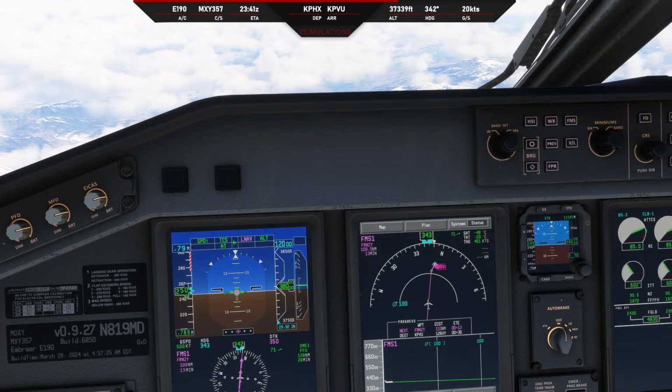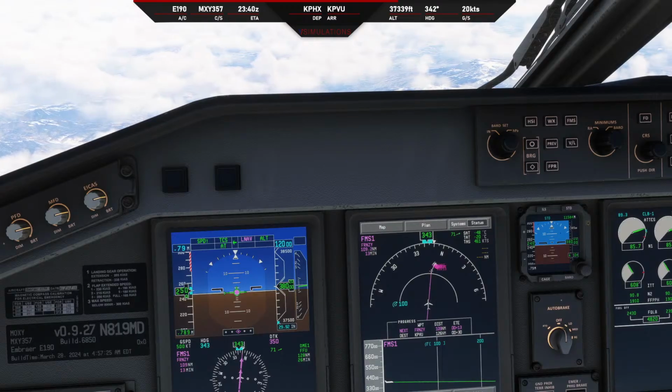Salt Lake Center, American, flight level 360, about 50 miles north of the Grand Canyon.